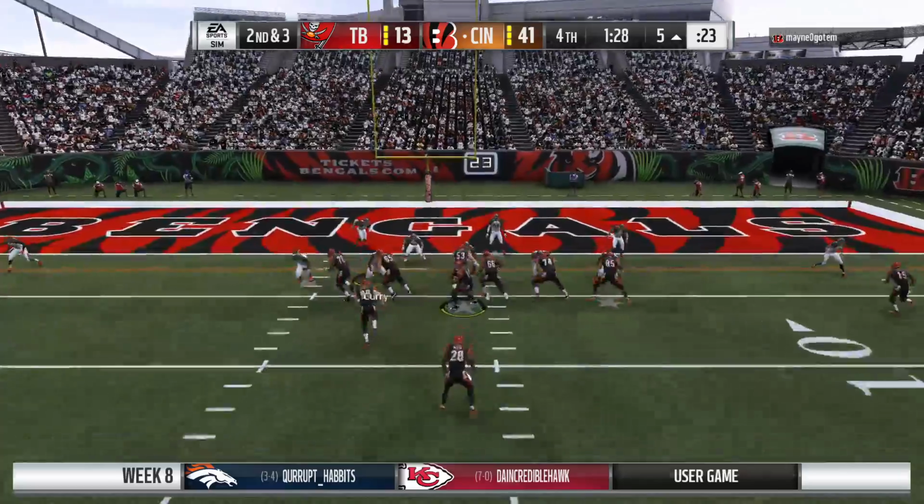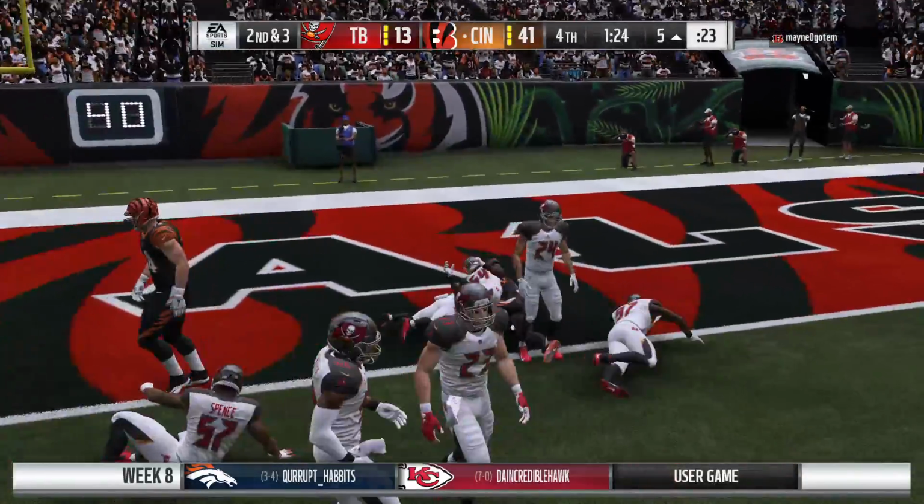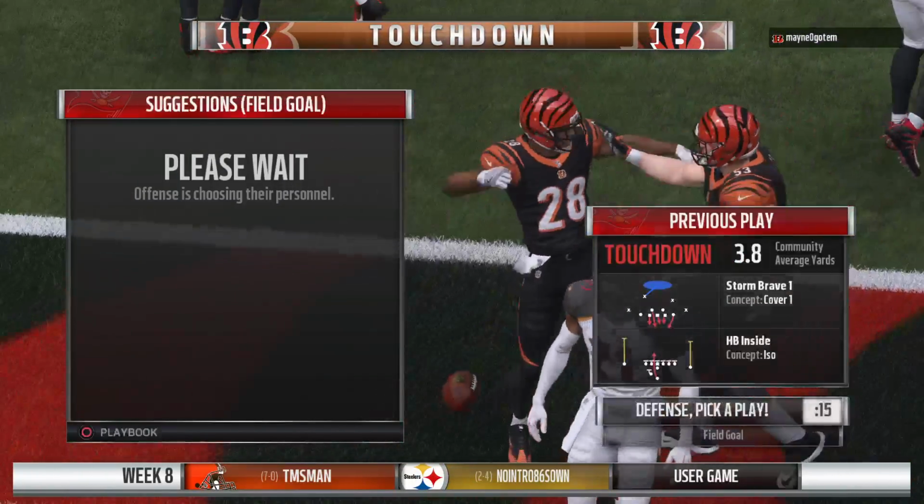Hey, you got 3. Dalton with a give here to Mixon. And he will get into the end zone. It's another touchdown.